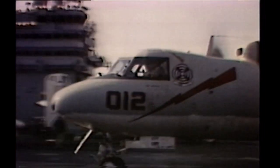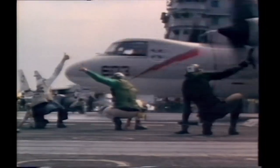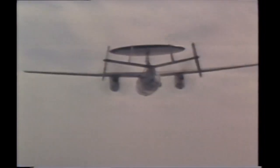The E-2 Hawkeye was the first carrier-based aircraft designed from the outset for the all-weather airborne early warning and command and control mission. Since replacing the E-1 in 1964, the Hawkeye has been the eyes of the fleet. Additional missions include surface surveillance coordination, strike and interceptor control, search and rescue guidance, and communications relay.